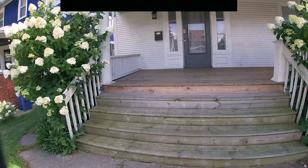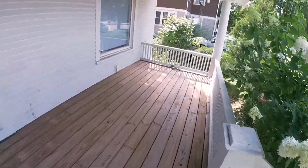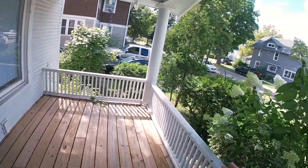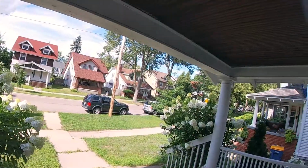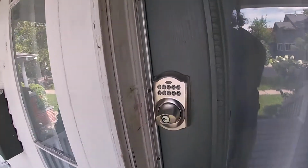Finally, after so many months of preparation, I've finally been able to move into this new house, and I'm so super excited. We got a nice big front porch over here. We got some furniture we're gonna put up here, but this is gonna be a great spot to just hang out with the boys. So this is what you're gonna see when you enter the house.